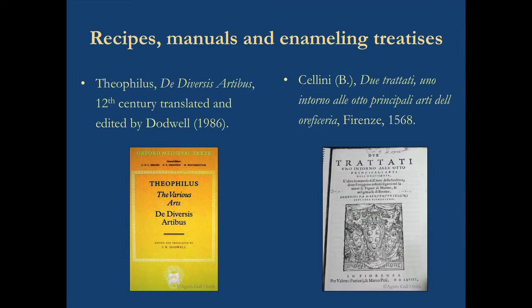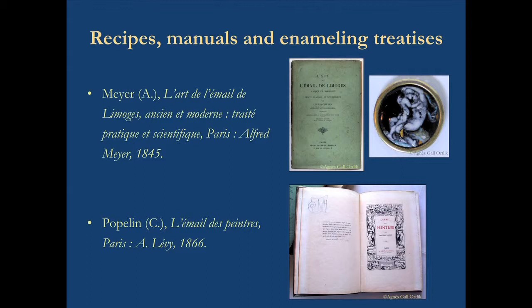They are just two examples of things you can find in this chapter. And two other examples from the 19th century. During this century, there was a general rediscovery of painted enamel technique. And one very important person was Alfred Meyer, who was the scientist working at the manufacture of Sèvres.